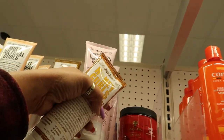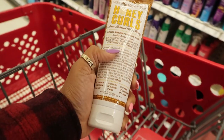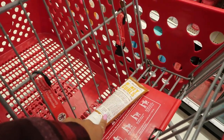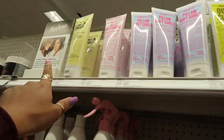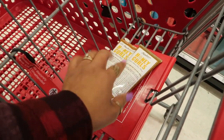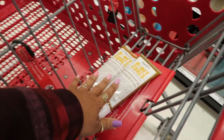Okay, so yeah, I was looking online for this. This is one of my favorite products to use as a gel. Yeah, so I needed one of those. That's $16 though, but it's worth it. The Miss Jessie's products, everything just smells good. But this really, really smells good. I'm actually gonna get two, because I hate when I can't find something online. And yeah, I'm just getting two.